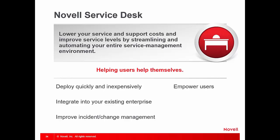Empowering users to solve their problems. Novell Service Desk provides powerful tools for helping users help themselves. The integrated knowledge base allows technicians to easily create content that can be quickly approved and made available as frequently asked questions and knowledge-based articles, based on the user's roles and status, making answers to routine questions readily available to users and more complex information available to technicians. This speeds up resolution times, reduces frustration, and empowers customers.